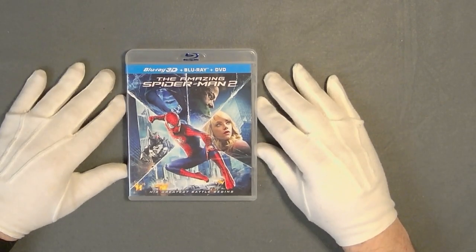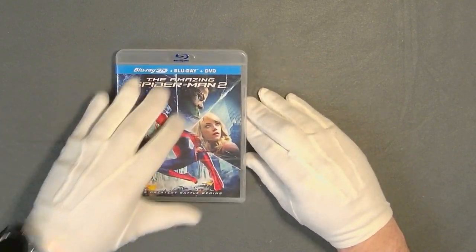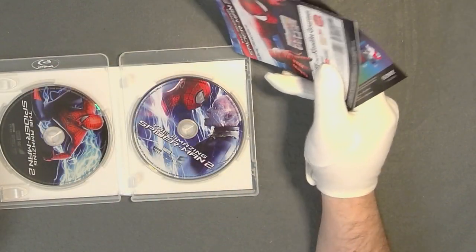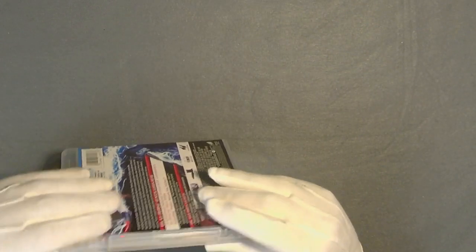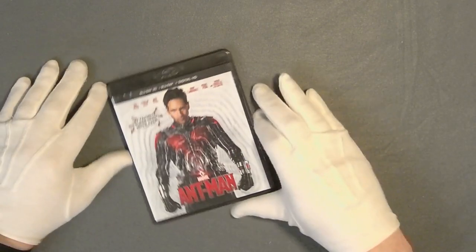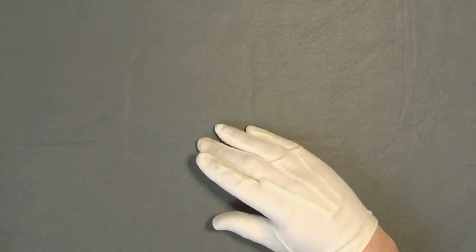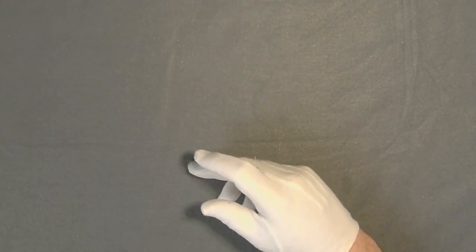Now we have the Amazing Spider-Man 2. Found this one in a thrift store. It's got a thicker case. I don't know why. It feels kind of like a PlayStation 3 case. But I mean, it's a thicker case and it's clear, which is odd. We have Ant-Man, black case. Now, it's dual movie. It's just the regular Blu-ray and the 3D movie.